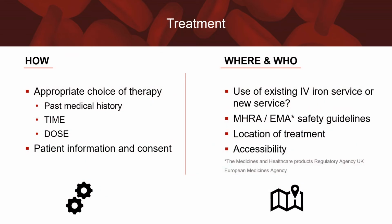Appropriate choice of therapy is at the heart of patient-centred care when it comes to pre-surgical anaemia management. And this will be very much decided based on a patient's past medical history, their time frame to surgery, and the dose should be dependent on the individual patient's clinical needs. Oral iron may reduce the need for further hospital visits and an invasive procedure, but may not be appropriate to optimise a patient in time for surgery. Therefore, IVI may be indicated.